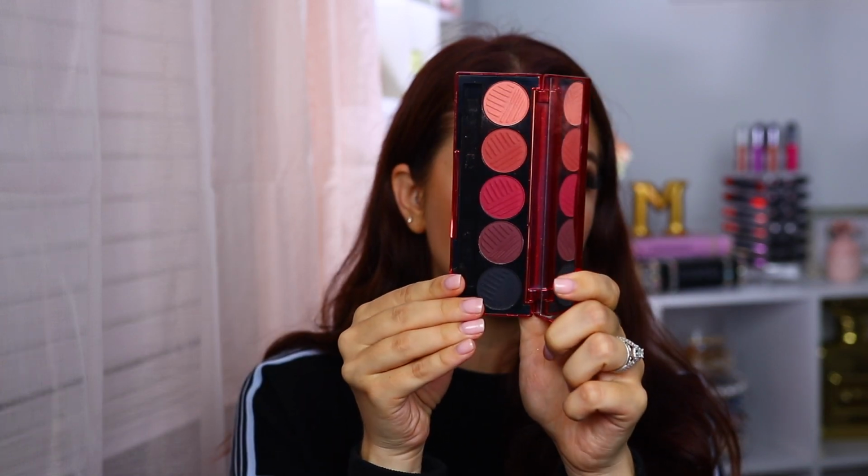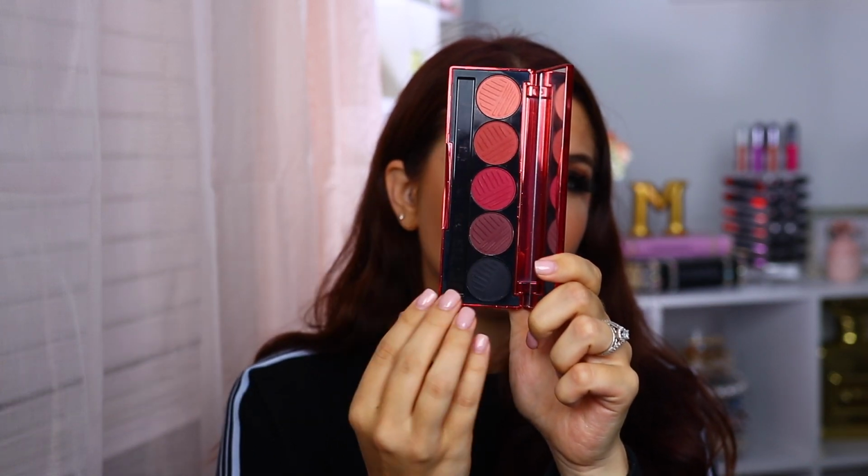So this one leans more towards the smokier with the black there, but I feel like this one can just look so nice on the eyes, and again, super easy to blend out. Dose of Colors has one of my favorite matte formulas where you just barely have to swipe them on the eyes, and I feel like they're just perfectly blended, really easy to use.